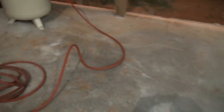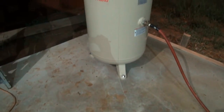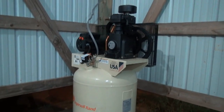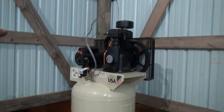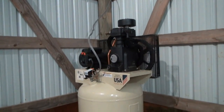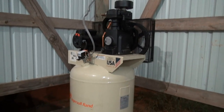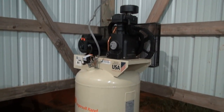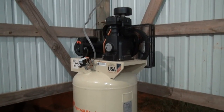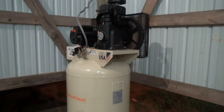I've got the air compressor mounted over here, and I just wired it with some outdoor Romex, the sunlight resistant. That's the cheapest way I could do it. I didn't want to run any conduit right now, and it's 10 gauge wire. It's on a 30 amp breaker, so all that is okay. I just needed to get it hooked up so I could use it.